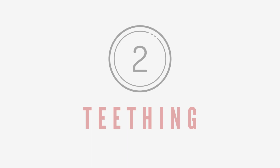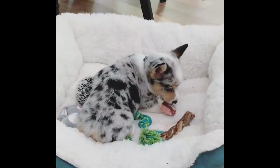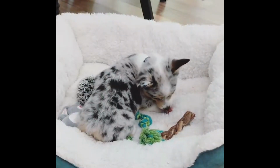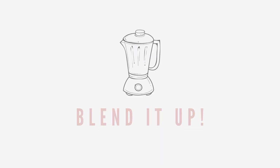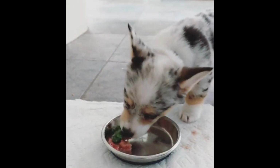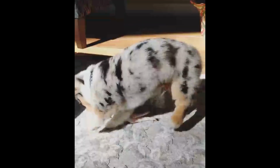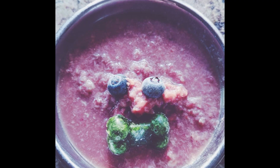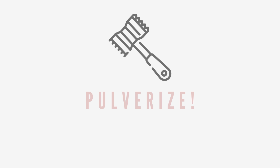Number 2, teething. If you have a puppy, kitten, or kit, their mouth may be a little sensitive during their teething stage and may have some trouble chewing. How can you solve this? Try blending it up. This is what I had to do with my dog Matsu's food for the first month or two. I could tell he wanted to chew the chunks, but he just wasn't biting down hard enough. Blending it up made it much easier. The bone would often blend pretty well because they were small, but when it didn't, I would just pulverize it.